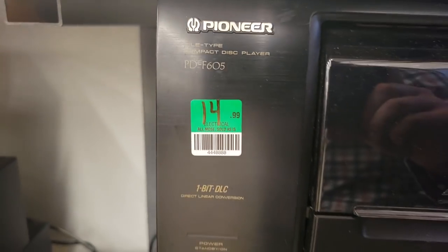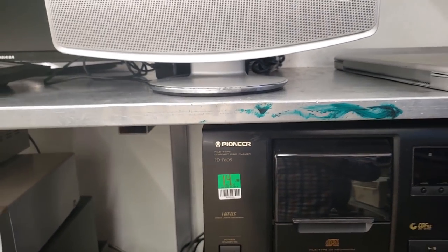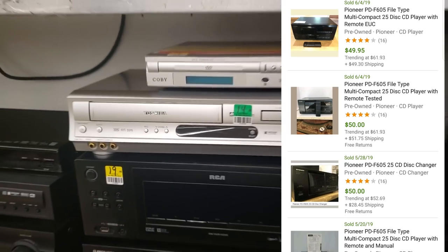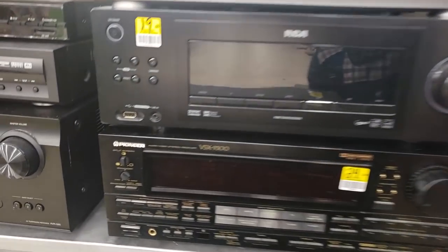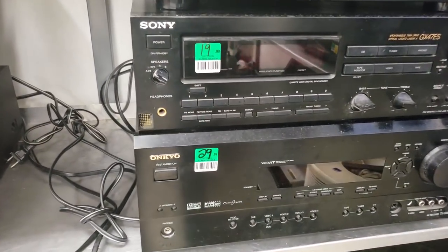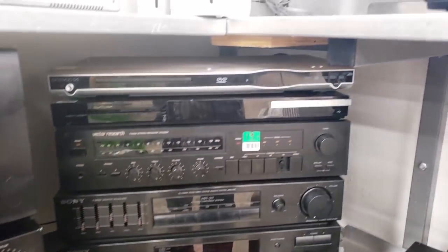Moving over to the electronics, here's a Pioneer for $15. That seems like a good deal. Here's a Toshiba DVD VCR combo for $15. And then you start seeing some of these other prices, $20, $30, $25. There's the $30 right there. These prices are a little high.